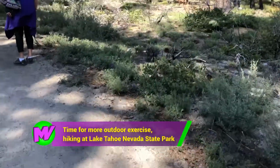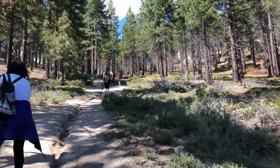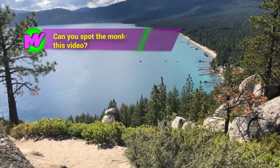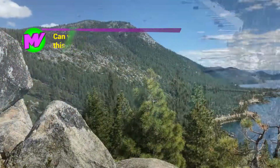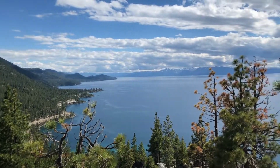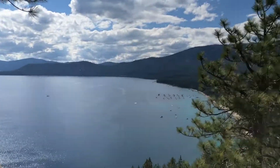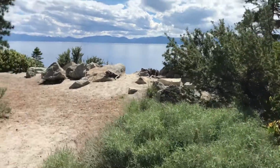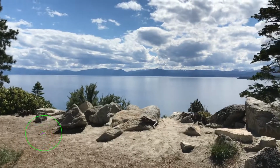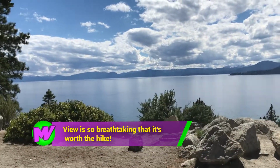Steep slope to find the monkey rock. Wow, crazy beautiful.